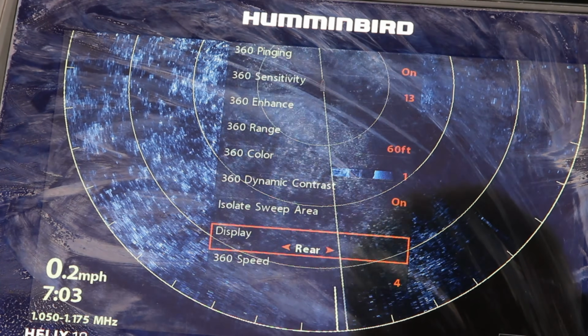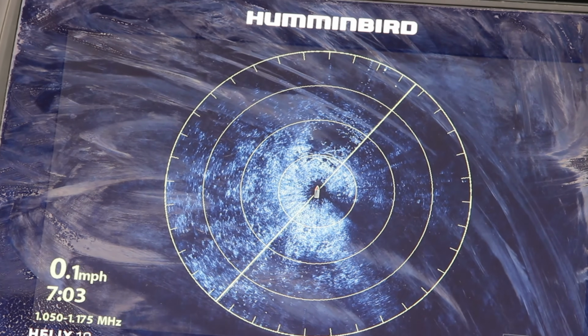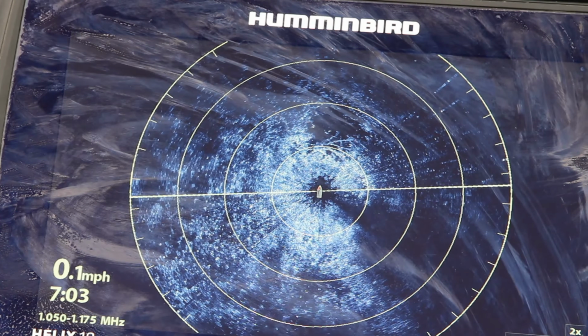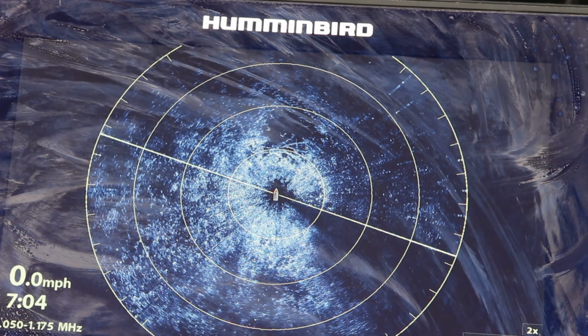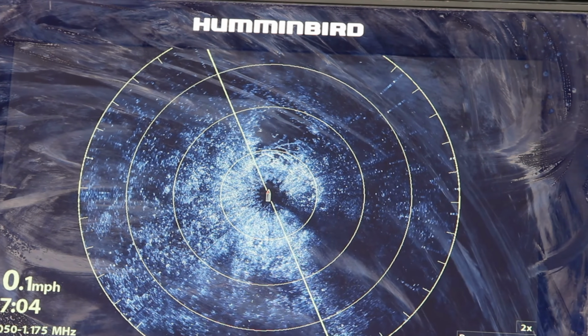But mainly this is for all around you, so you can see everything that's in front of you. I usually like to zoom mine in just a touch like that if I'm going to have it at that, but it gives you a top-down view of everything that's around you in real time.